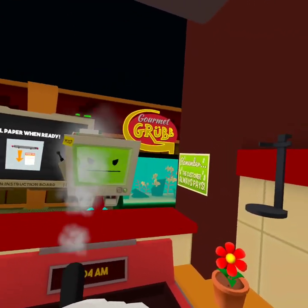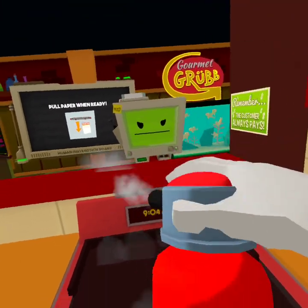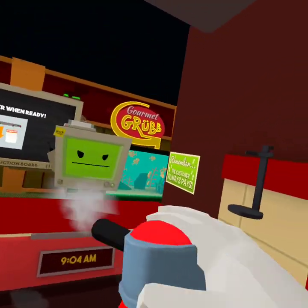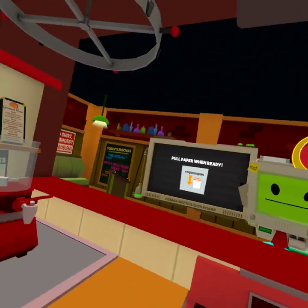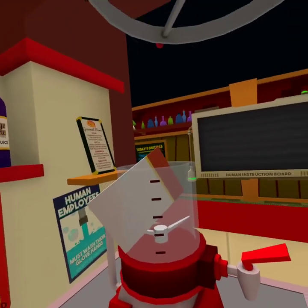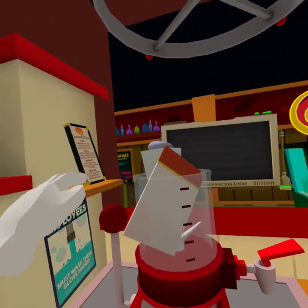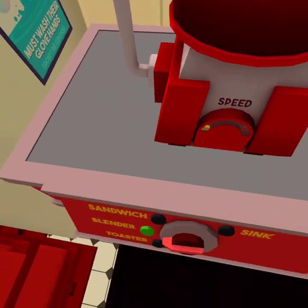Don't give me that look. Don't give me that face. I know. You like being sprayed with this, whatever this is called. Fire be gone. Oh, it's stuck.